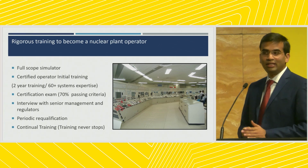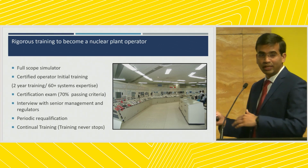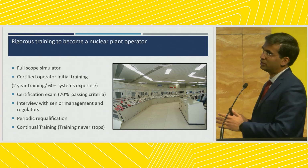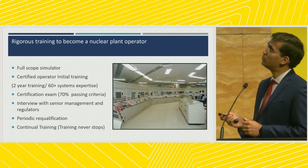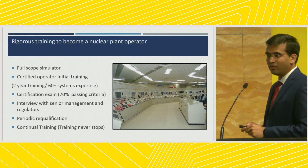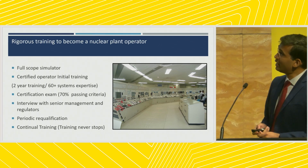At the end of it, there is a certification examination. We have to secure around 70% passing marks. This is a centralized, headquarter-based examination, not conducted by plant personnel. Once you clear it with more than 70% marks, you have an interview with the plant senior management as well as nuclear regulators. Once they are satisfied that you can actually work in a nuclear power plant safely, you get a license to operate. And it doesn't end here.